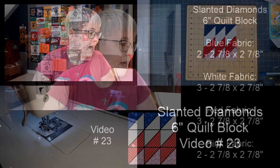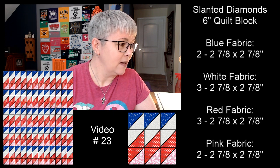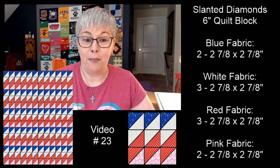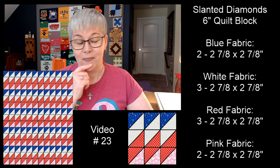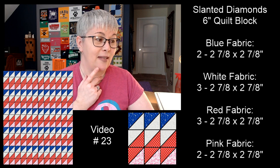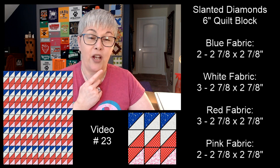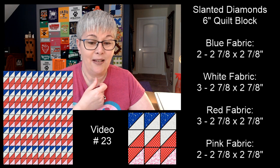Now, I forgot to show you, in case you missed it yesterday, what this block would look like repeated as a quilt. I'm going to show you that here on the screen. I think that's pretty fantastic, right? If you did this as a quilt of valor, or if you changed the colors all together, it would be fantastic.